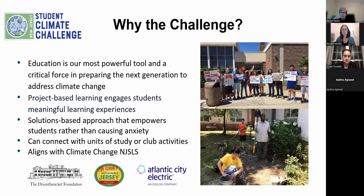And then we have the climate education standards. So we're even hearing about it even more. Education is the most powerful tool. As educators, we know this, right? It's a critical force in preparing the generation for all things, especially climate change.